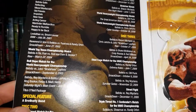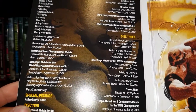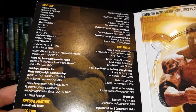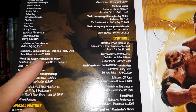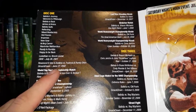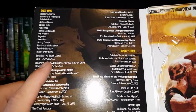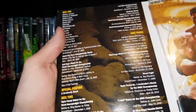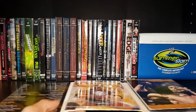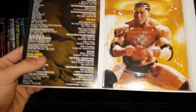So we got Leviathan versus Brock Lesnar from OVW. We got Reverend Devon and Batista versus Farouk and Randy Orton. Oddly enough, that's the same night John Cena debuted. So it's weird to see Orton, Batista, and Cena all starting their careers out on SmackDown on the same night, pretty much.